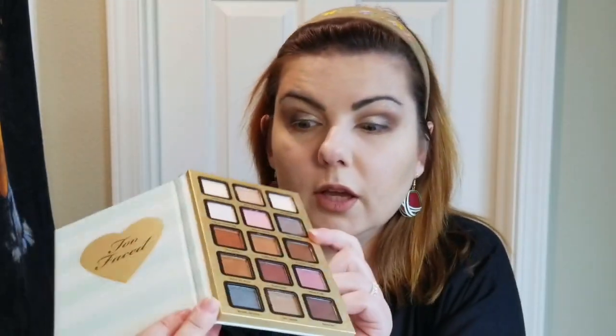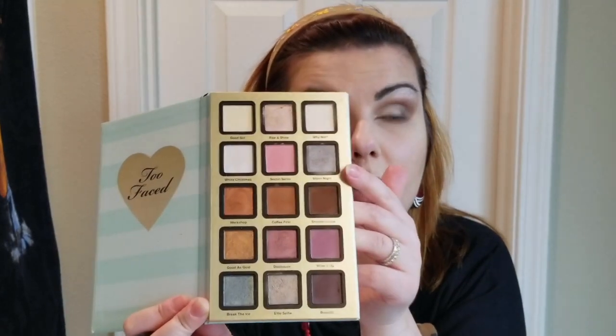I'm going to go back to the Silent Night because I feel like it is a pretty color. It's a glittery, shimmery color, but I want to give it another chance to see if I can make it more intense now that I have Snooze You Lose for that definition of the crease.